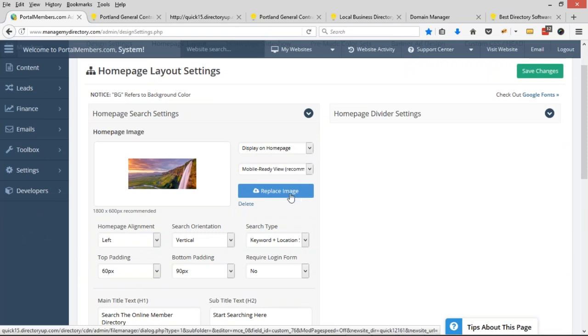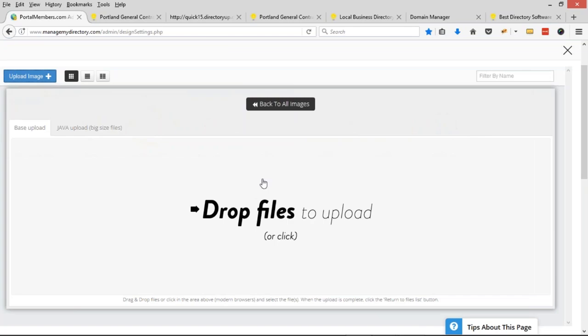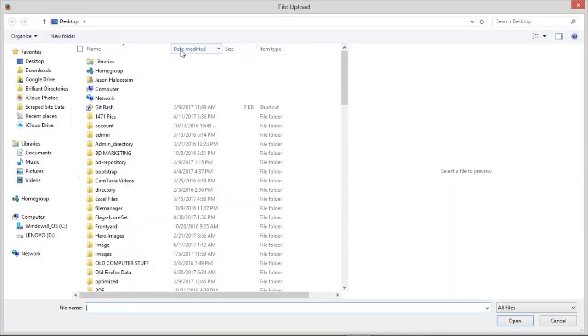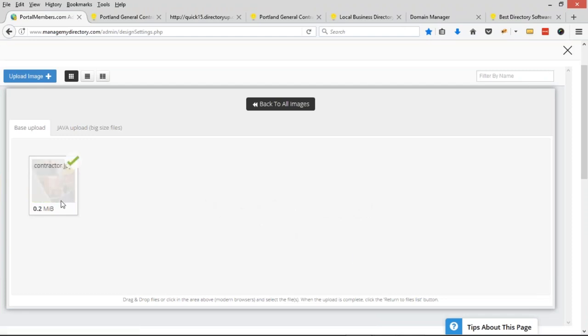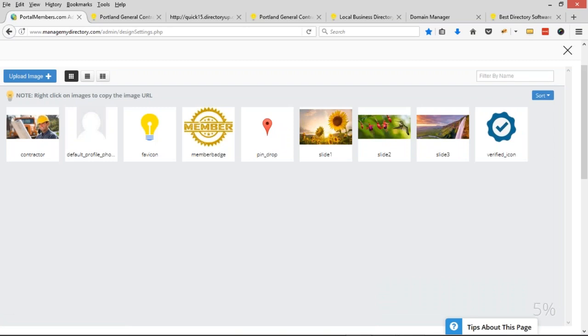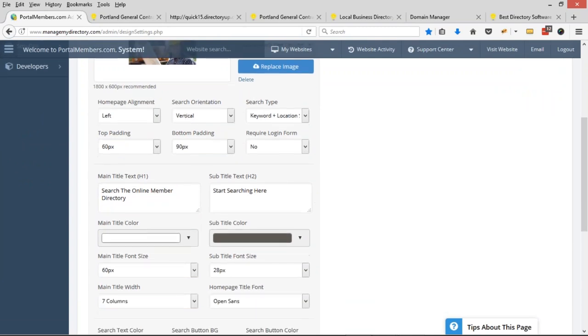Pat, why don't you explain a little bit about how to find a quality image for your site? Yeah, so there's the recommended size that displays right there. That's very helpful, so you want to try to find an image that is that size. And then ideally, especially on desktop view, half of the image is perfect for placing a search module, and the other half has something that people can relate with.